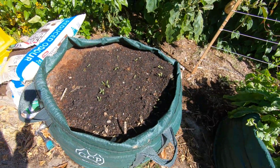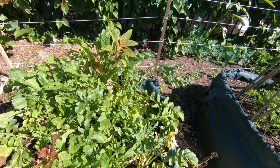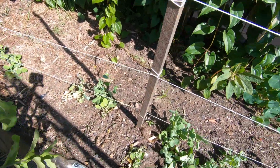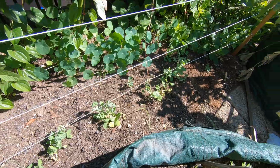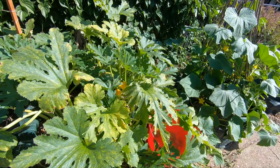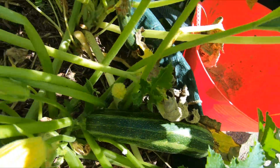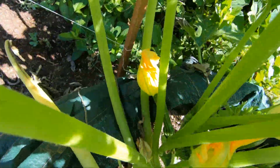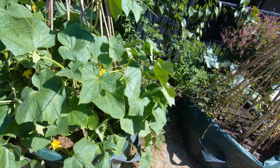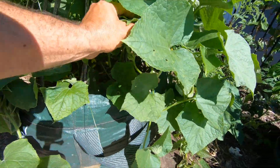This is just some beetroot sprouting, a bunch of greens that are almost at the end, rocket and lettuce. Some snow peas that I've just put in. They're struggling because it's still being warm. Carrots in this bag. Zucchinis in this bag, taking over from my other zucchinis that are just about to get pulled out. Cucumbers. I think they're just starting to get a few little ones in here.